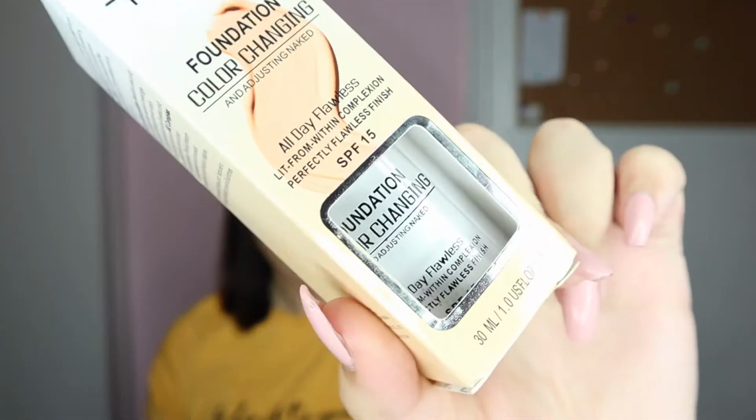But anyway, as you can tell from the title of today's video, I'm going to be trying out the colour changing foundation that has been going all over the internet for, I'd say, a good couple of months now. Now this is the TLM foundation, colour changing and adjusting naked. So this is what it looks like. It looks like a white foundation.